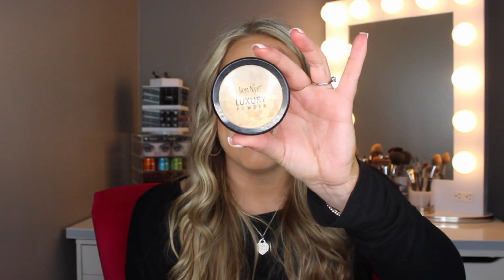So if you're having problems contouring, let's say it's just not looking right, or it's just not standing out in pictures, this stuff is really great. And this is the Banana shade in the Ben Nye Luxury Powder. Two highlights that really stood out for me this year.